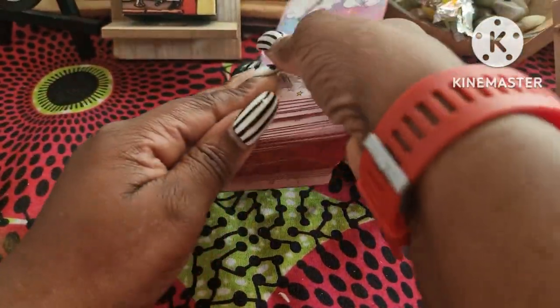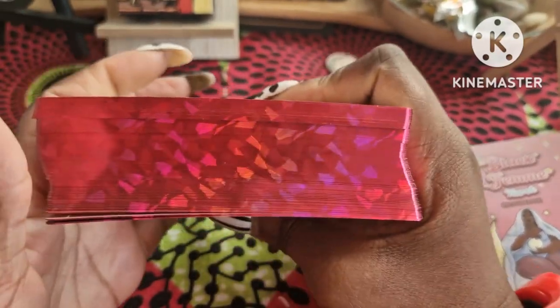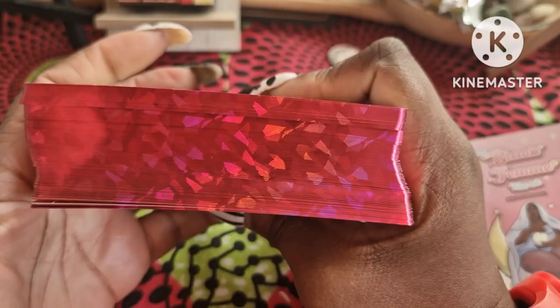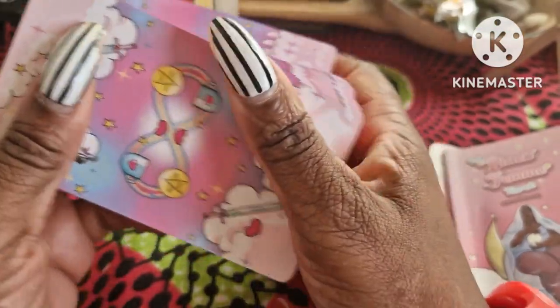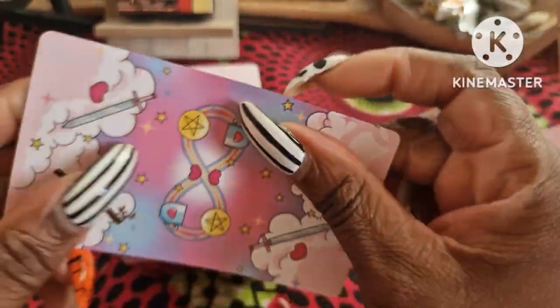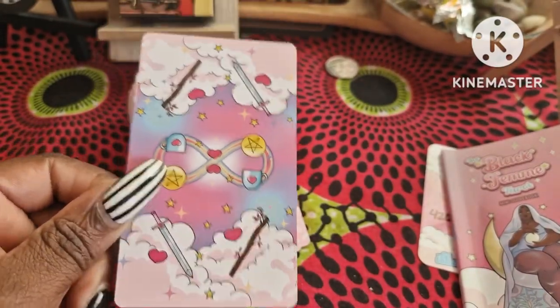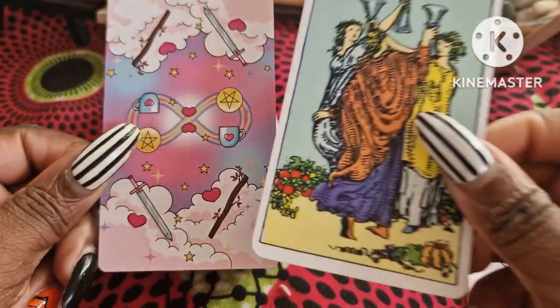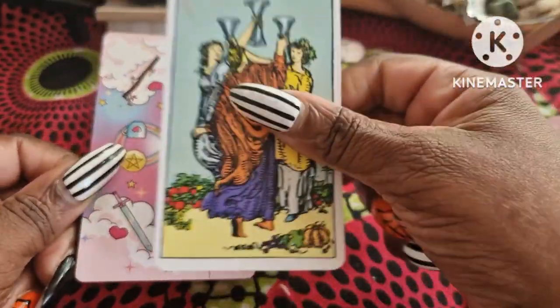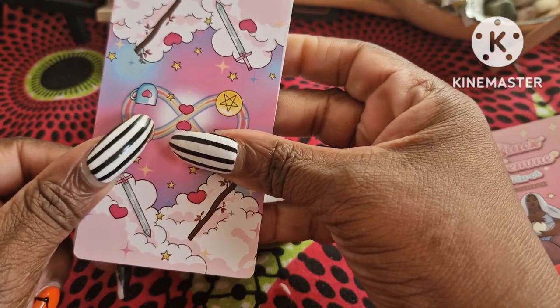So let's have a look at the cards. Look at that edging. Isn't that gorgeous? It's really kind of shiny and glittery, and that's really nice. The cardstock is matte. They look quite flexible, so I'm sure that a riffle shuffler will appreciate this. Let's look at the cards in terms of size. So if I compare it to my Rider-Waite, which is the size of a regular Rider-Waite Smith deck, it's exactly the same size.